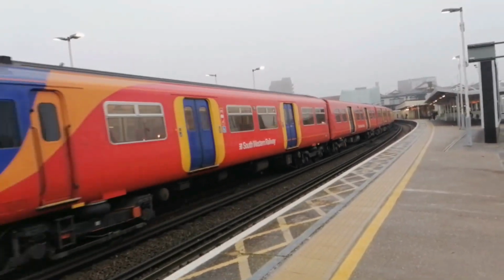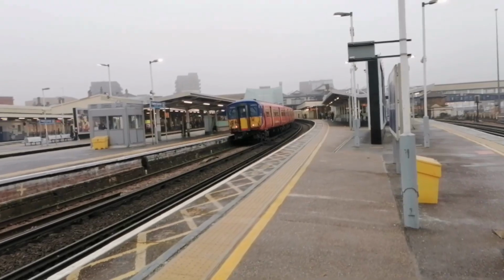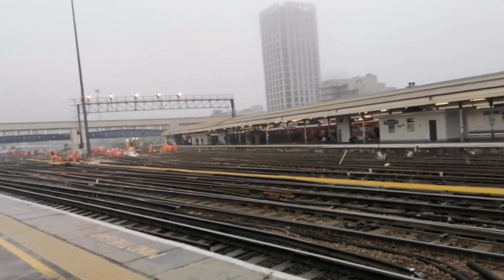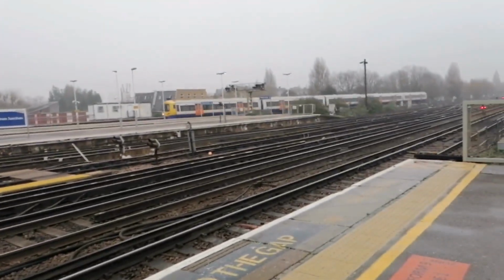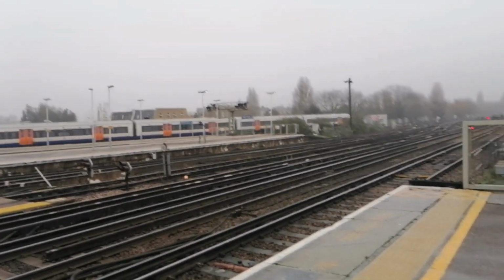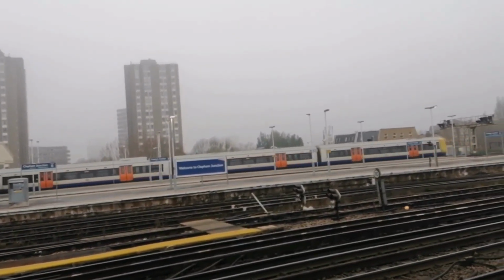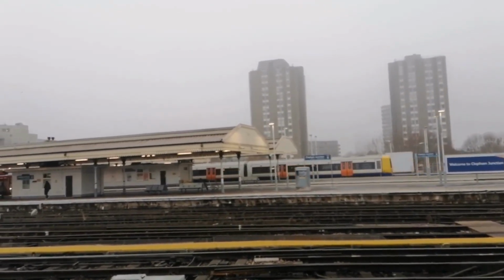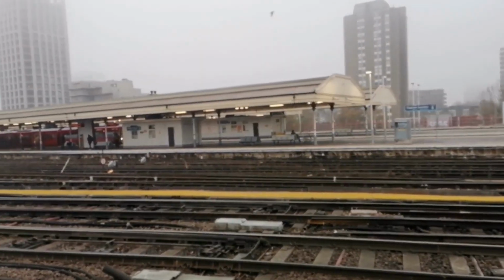I think I just about got the front unit. I thought I saw 455741, and this 455750 working the Southwestern Railway service to Hampton Court from London Waterloo. Over there, as I talked about, was the only 707 unit, a 5-car service from London Waterloo to Hounslow. Whilst arriving is the delayed by about 2 minutes London Overground service from Willesden Junction to Clapham Junction. So they're not going to Stratford today. Nice, off that goes. Well, it's not going anywhere, it's terminating here.